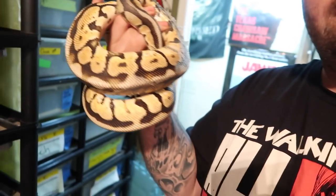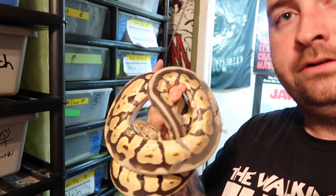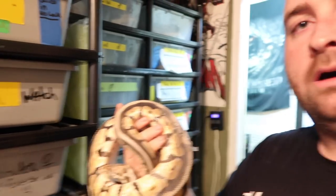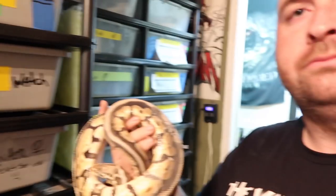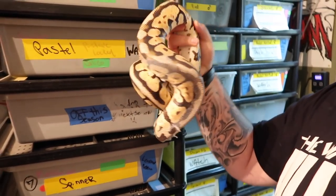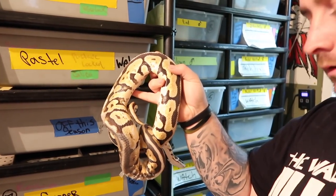So here we have a pastel spot nose. Going through a little bit of a rough shed, but that's really normal at this time of year with these rack systems. But we get a home soaker, give it a nice soak. Yeah, so this is a nice female pastel spot nose.